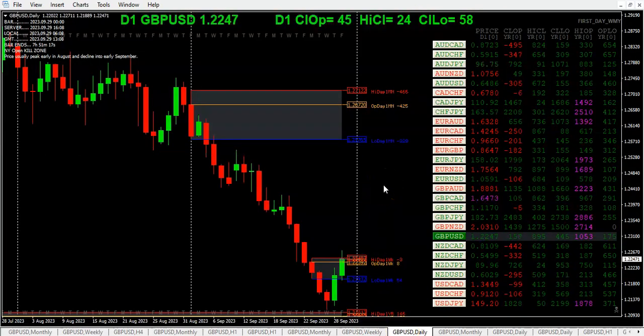Taking a look at the daily, you can see we broke out of the opening range for the week today. And you can see here on Tuesday, we broke out the opening range to the downside. Today, we did it to the upside.